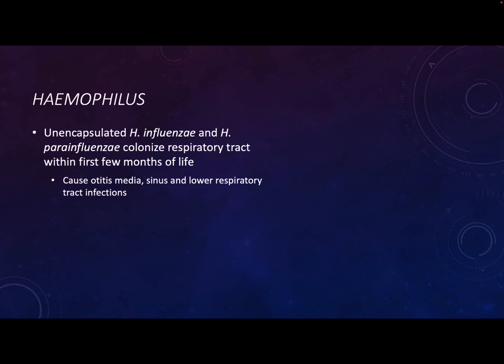There are some strains of Haemophilus influenzae that actually don't produce a capsule. There's also a closely related species called Haemophilus parainfluenzae, which is most commonly associated with part of the microbiome. They colonize the respiratory tract relatively early in life. And even though they are unencapsulated, less virulent than type B, they still can cause infections. But typically, when we see things like otitis media, a middle ear infection, sinus or lower respiratory tract infections, we're seeing those because something in the patient has already gone wrong. And this is more of an opportunistic type of infection.